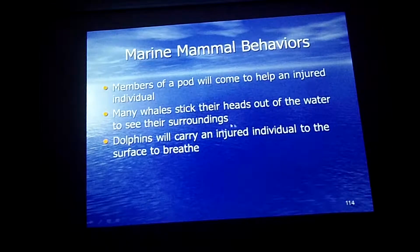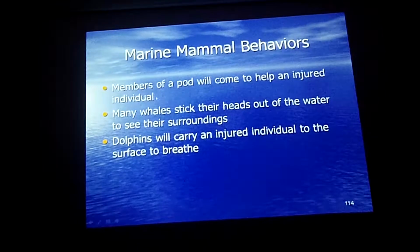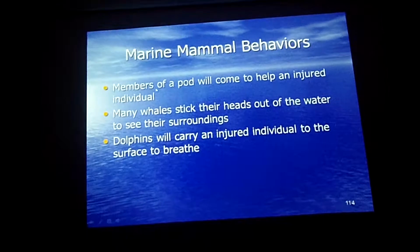And in the reading, if you do your reading, which you should, because you're going to be tested over it. But anyway, it talks about all of these mammal behaviors.